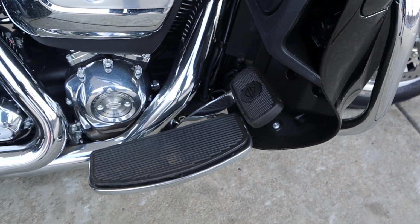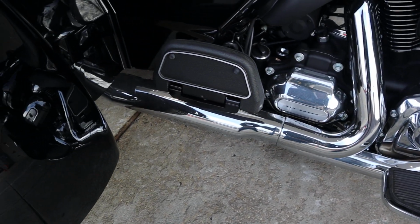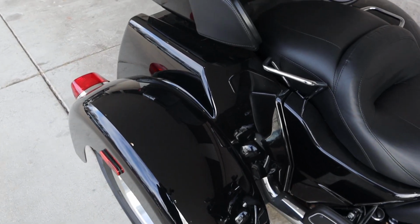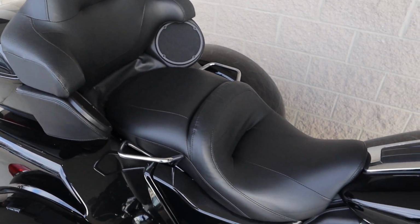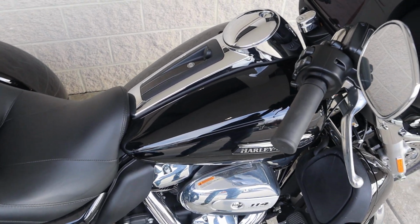We have a radiator, 6-speed transmission, floorboards, both the passenger and the driver. We have 4 speakers, 2-up seat, lounge seat for the rear, for the passenger, 6-gallon fuel tank.